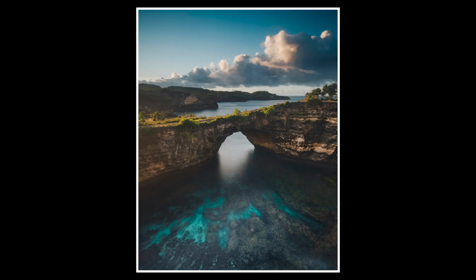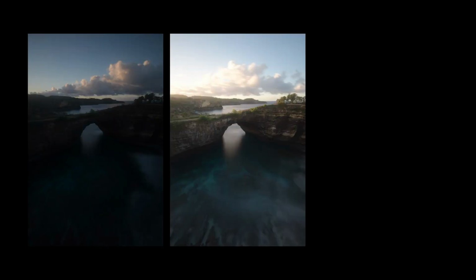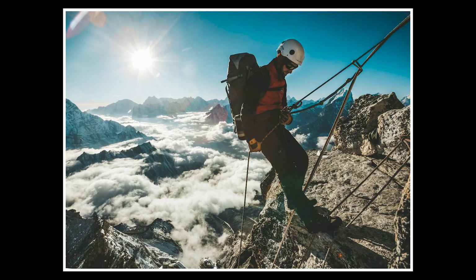I rarely do it, but sometimes I do in a very, very bright scene like this one. I do take maybe 2 or 3 photos and I merge them together in post-processing afterwards. If the sun is included in the frame, everybody knows that sun flares or sun glares or whatever we call it, it is a part of the photo.